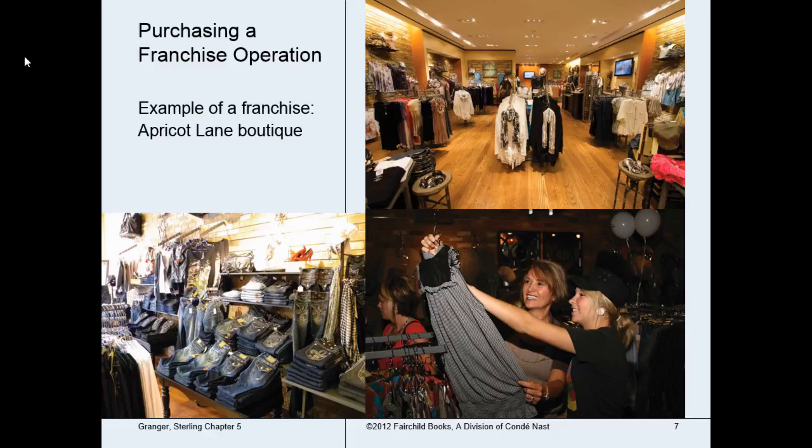So the initial franchise fee was only $29,500, and the royalty fee was only 5.5%, and you only have to pay 1% of advertising. So they said that the investment range that you would have to make would be around $127,800 to $373,300. So it was just a neat company. You can read more about them or go online and look at them, and they talk all about their franchise and what it takes to be a franchisee.